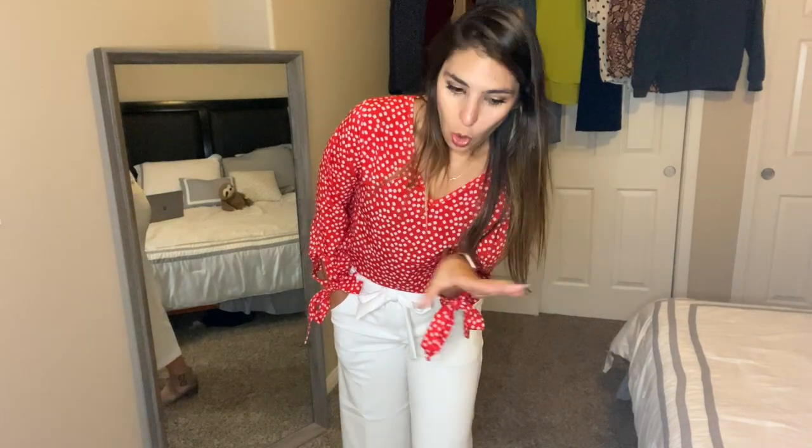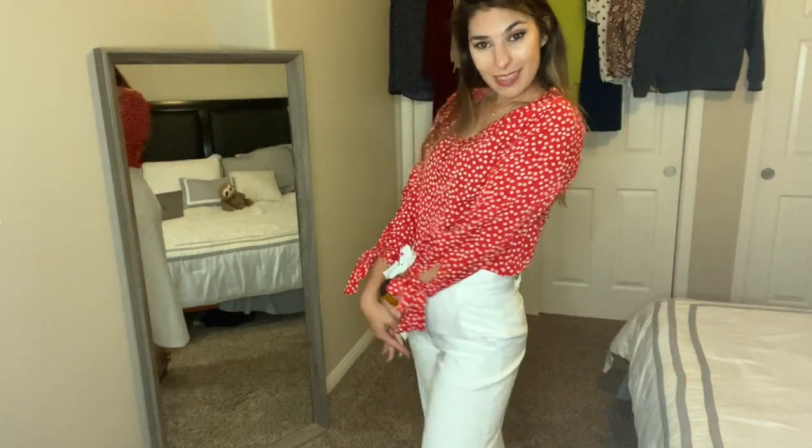I would get them in a different color maybe, or if you don't care about the pockets, then just go for it. This red shirt is from Shein. This was $13. It is the Ditzy Floral top. I always wanna say Ditzy Daisy, but Ditzy Floral. I like that it has the little tie sleeve things. However, they should be double knotted before you go do anything because they will get untied a bajillion times a day and you're just gonna have to retie them. So yeah, this is outfit number two.